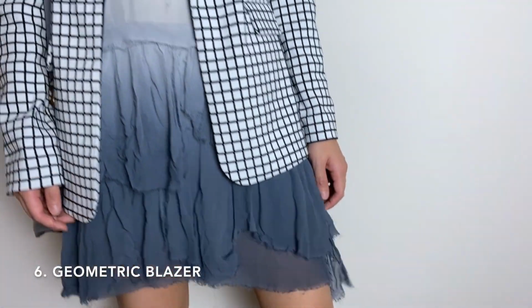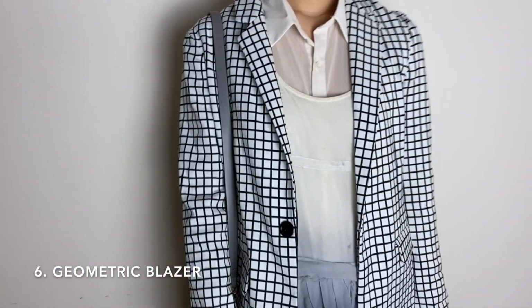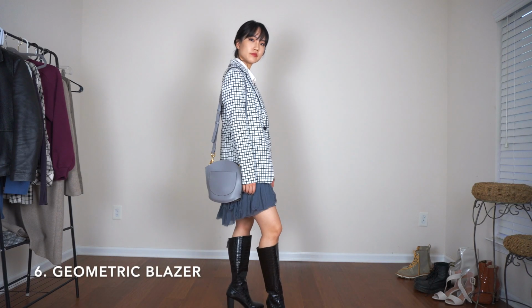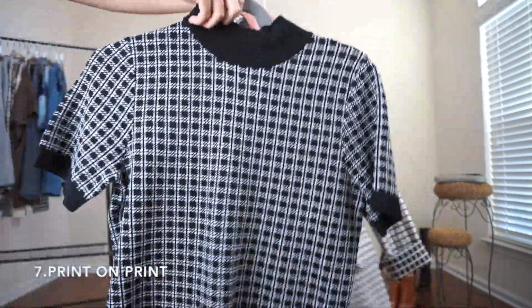And since blazers are very structural and professional looking, I think you have a lot of room to play with different fabrications and even prints to kind of bring more elements to the design. Trend number 7.